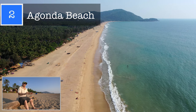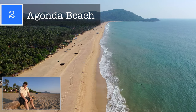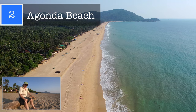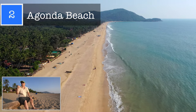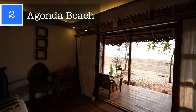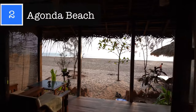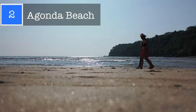So I'd say Agonda Beach is a good choice if you want somewhere peace and quiet, no hassle, no crowds, but still want your facilities, like to get a drink or a massage or a meal, with just a short walk across this beautiful sand. It is a beautiful beach and there are not many people here. Let me show you some more of what it looks like.